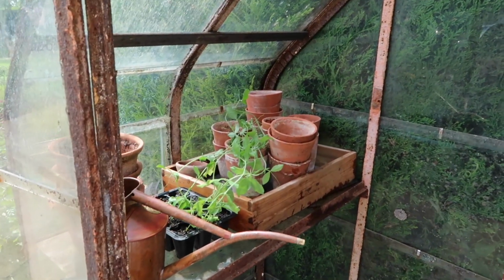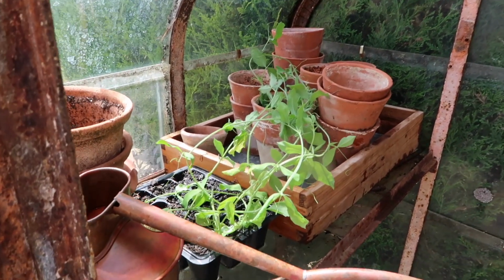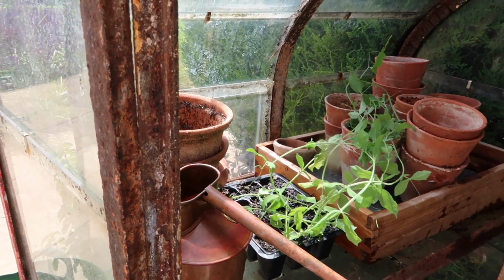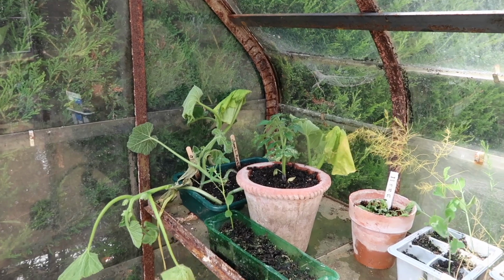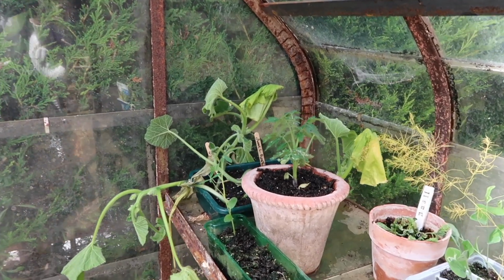I've done a little bit of tidying. I've put some of my terracotta pots in this tray. These sweet peas, I actually need to get them out. They're doing well. I didn't think they'd have survived the drought that has been inflicted on them. We've got some pumpkins in the corner there that I just don't have room for, so I'm going to offer them to everyone that comes to visit.